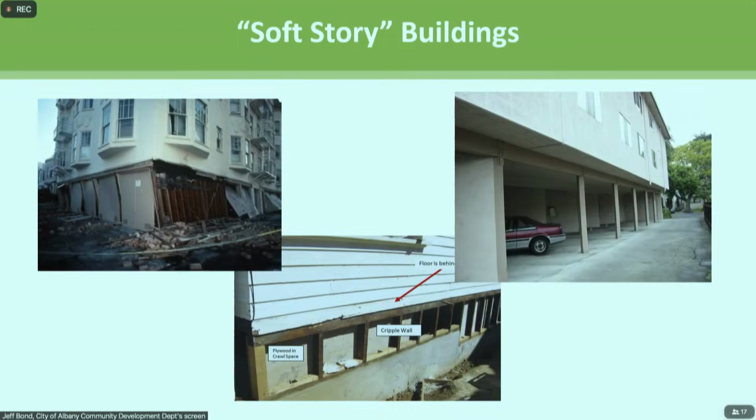You might also see buildings that have really large windows, for instance, in a retail shop. Sometimes in a hillside building, you'll have the situation where the downhill floor has less wall area, or the walls are not quite as strong for one reason or another. And in some cases, you'll actually have a cripple wall situation where it's not even a full floor, it's a smaller underfloor area that, again, has less strength in the walls and can cause the building to kind of slide sideways. So there's a variety of reasons you might have a soft story building.